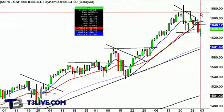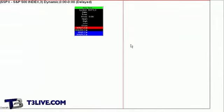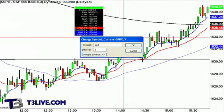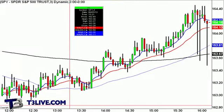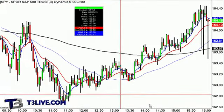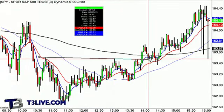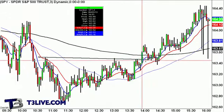So if you go to the pattern of the spiders on a more micro basis, just to show you where that was, here's your 3-minute chart. Let's do it with the spiders. So here's your 3-minute chart, okay, and right around here, when we're at this level, I was like, you know what, it looks like they're going to try and do a bit of a squeeze.